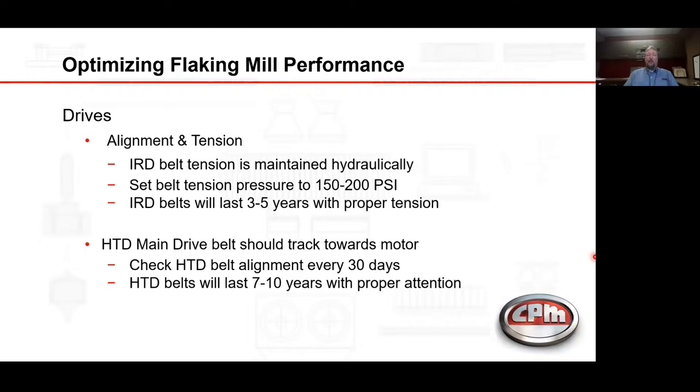The high torque drive main drive belt should track towards the motor side. It's easier on the motor bearings. We need to check the drive belt alignment every 30 days. And the drive belts typically last 7 to 10 years with proper care.